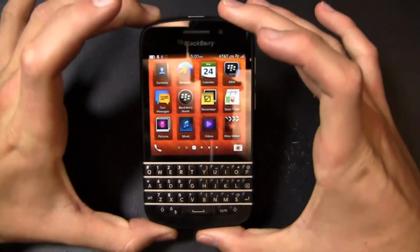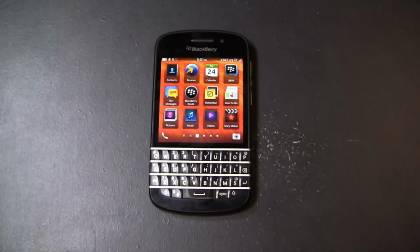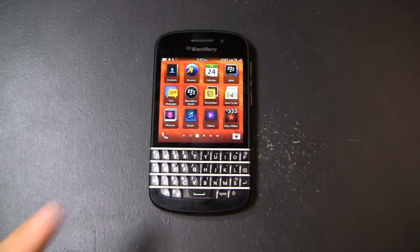Keep it locked on the site. We'll have more with the BlackBerry Q10, including some head-to-head battles, what we call in PhoneDog land dogfights of this QWERTY little beast here, because it's got a great QWERTY keyboard.